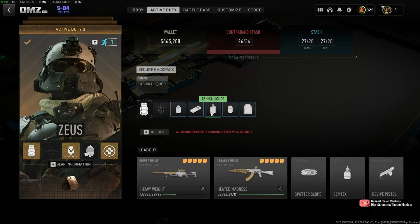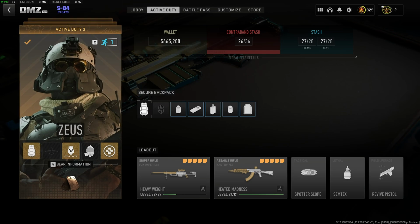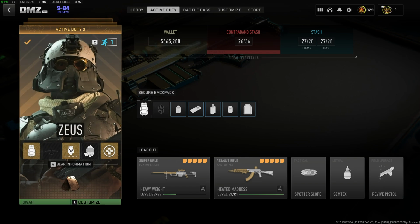Then it's destroyed. But if you have a secure backpack, you can extract with it and it'll stay on your character, so you can infill once more and extract again. Heck, you may even find another one, and you can hence duplicate these, getting tons and tons of these in no time. If you don't already know how to get a secure backpack, I'd highly recommend checking out my video on how to do so. You'll find a link down below.